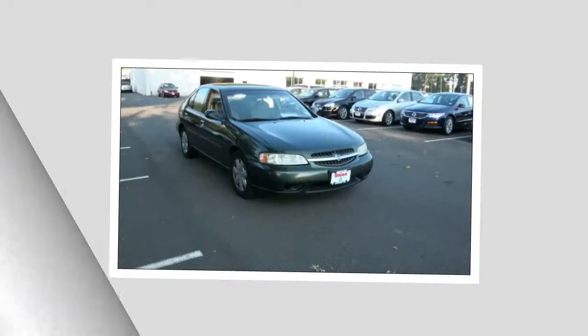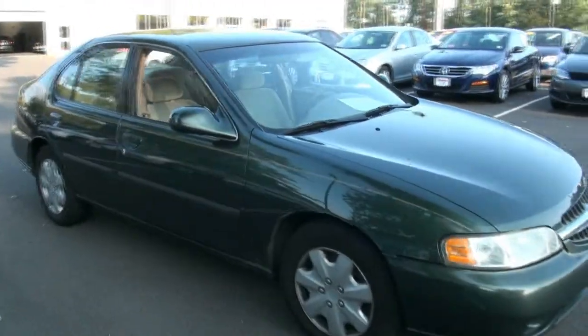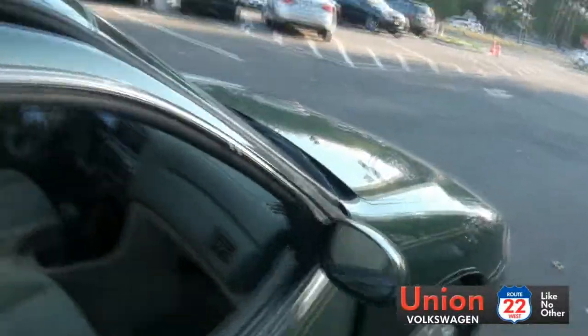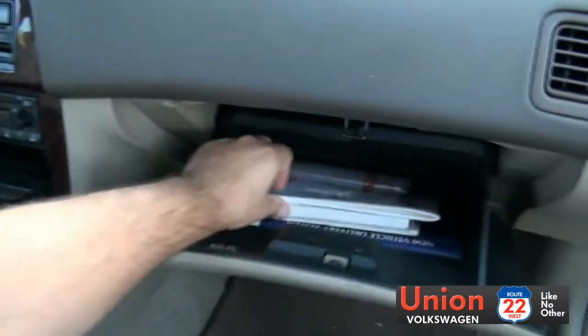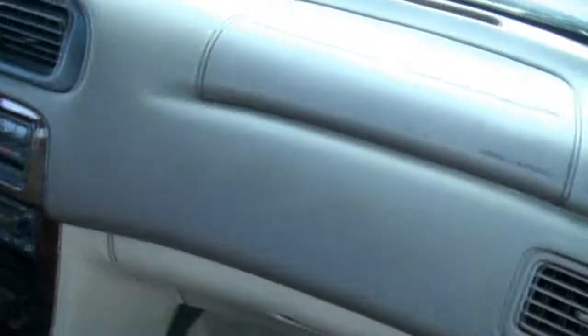Welcome to Union VW. Just took in this 2000 Nissan Altima GXE edition. Gonna be priced right. Air condition is nice and cold. Beige interior. Has a CD player from Nissan. Has your booklets inside. Has a transmitter key in there.